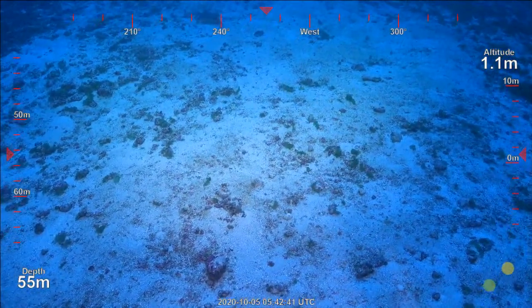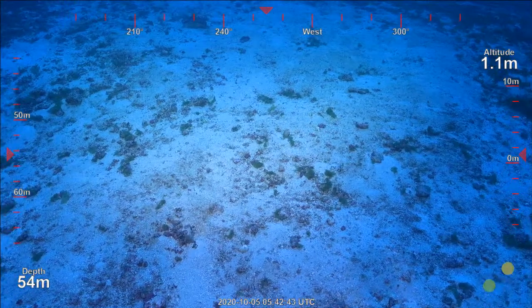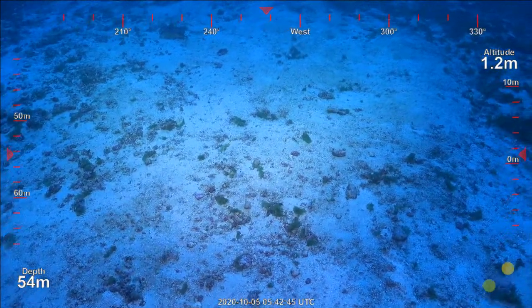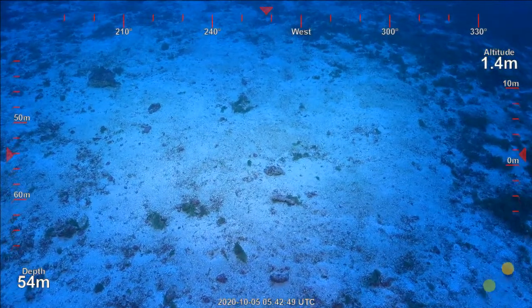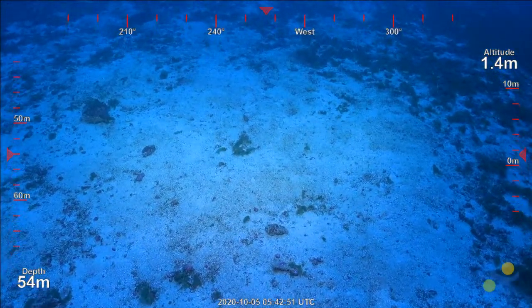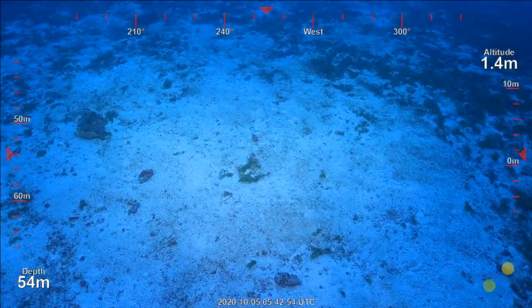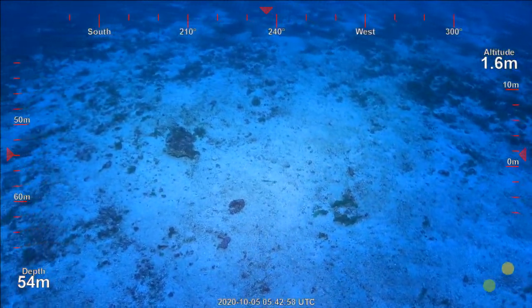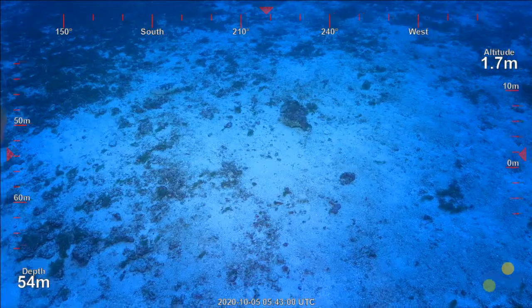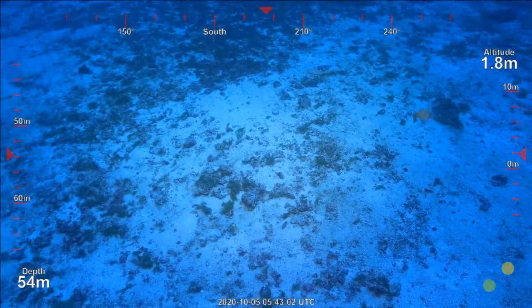Is it possible we can just move? I was just looking down at the footage before, and in the sandy area there was a bit more rubble just slightly deeper. If we can see now, just kind of to the right of you, I think. Okay, we'll just move around a little bit.